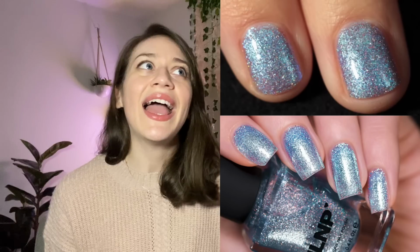But then I remembered that I had ILNP's Elsa from their Winter Wonderland collection a few years ago, and I feel like it's pretty close. Maybe it's not as blue, or the Kathleen Co is a little bit more opaque or something, but again, for the sake of not really duping myself, I'm gonna be sticking with Elsa because it's already in my collection and it's just a beautiful shade from a few years ago that I feel like needs some love again.